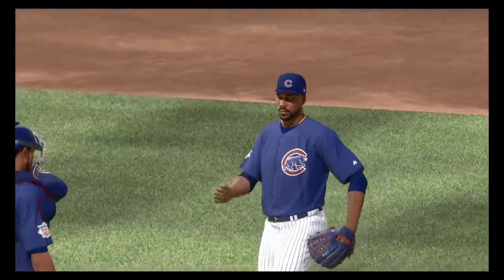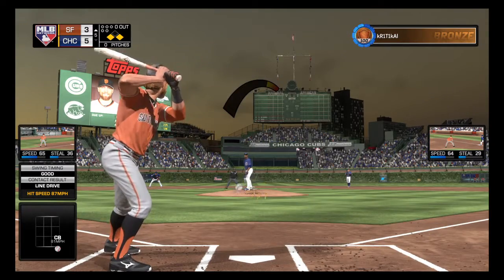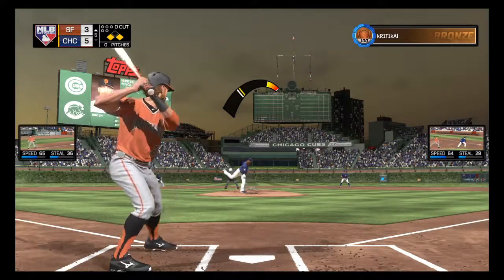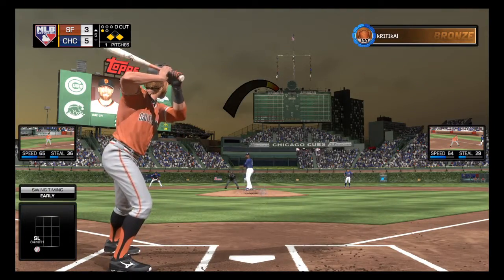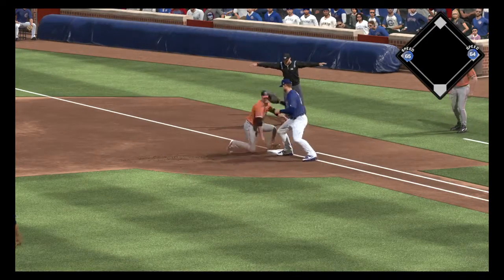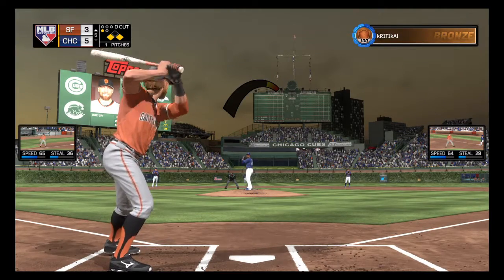Pedro Strop is going to take over here in inning number 5, so it'll be a bullpen game from here on out. Pedro Strop. First pitch coming. Here it is. Started to go down after it, and he couldn't hold back. It's strike 1. Now a move over to first. Runner back safely. Both teams with 6 hits so far.